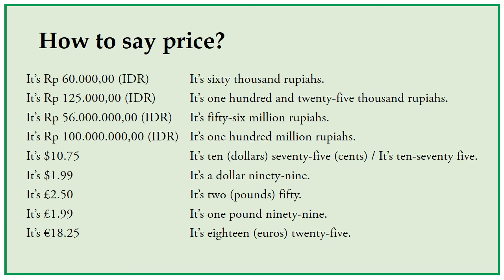It's 60,000 rupees. It's 125,000 rupees. It's 56 million rupees. It's 100 million rupees. It's $10.75. Or you can also say it's 10.75.